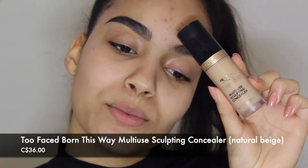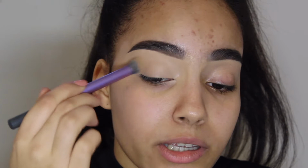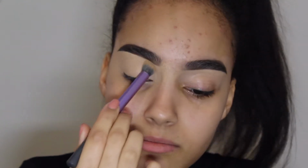To clean up my brows and prime my eyelids, I'm going to take the Too Faced Born This Way Multi-Use Sculpting Concealer in the shade Natural Beige and this Morphe M224 to carve it out and then pack it on my lids. I'm going to do that off camera, and I'll be right back. I have this eye primed. I don't want the other eye to crease, that's why I haven't primed it yet. I do not set the concealer on my eyelids. It makes my shadows more vibrant.